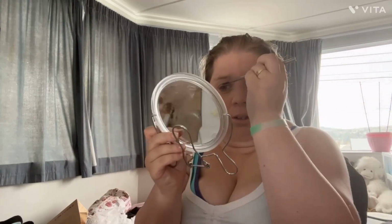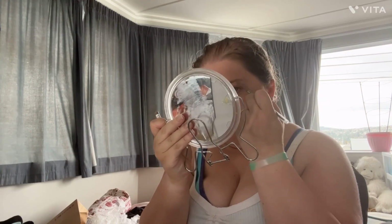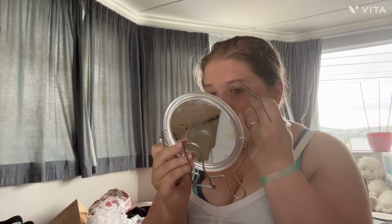We're gonna use a bit of this. I think I really need to make it thicker. So yeah. Right, it's never gonna be perfect on this side. The right side's always gonna be better than the left. Don't know why. I think it's because I'm right-handed.